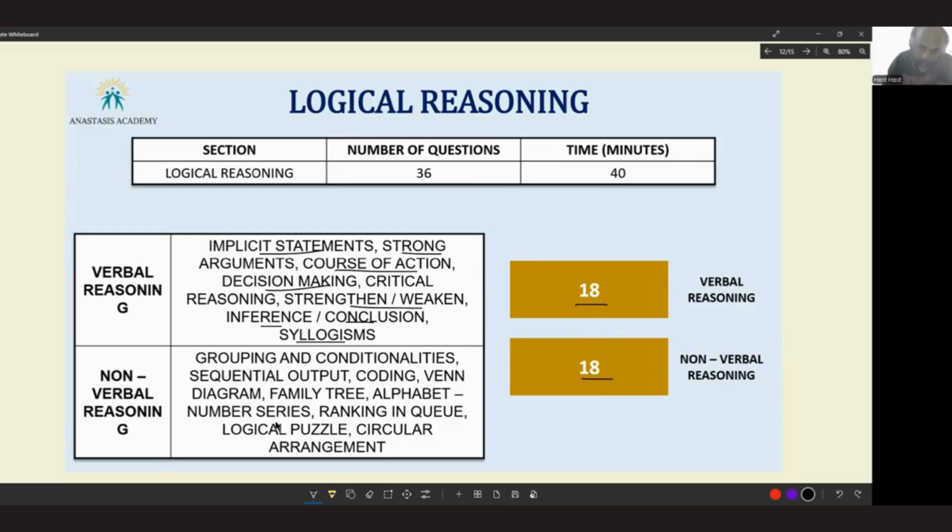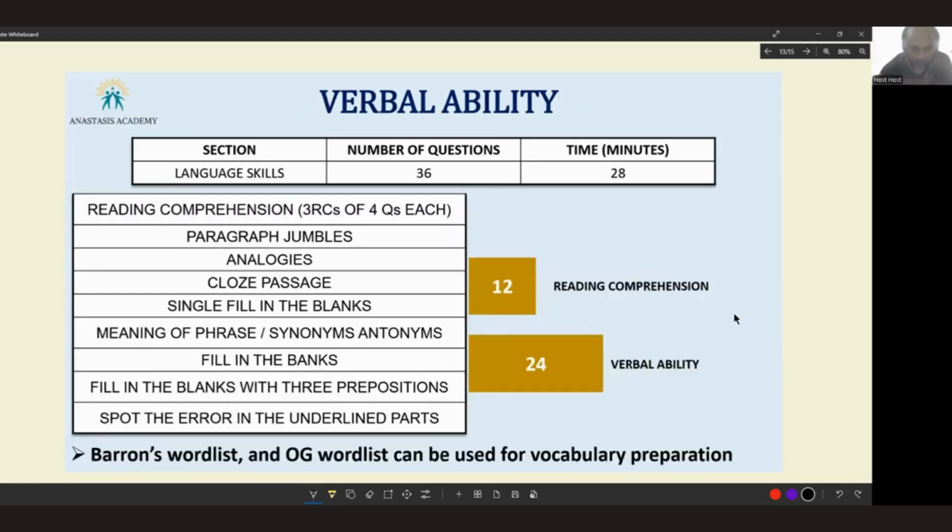And then you will have grouping, conditionality, input, output, coding, decoding, Venn diagram, family tree, circular arrangement, and this and that. All sorts of LR-based topics get covered here, and a lot of verbal reasoning-based topics also get covered here. Okay.